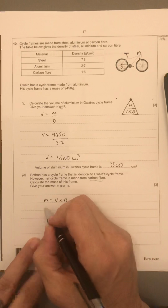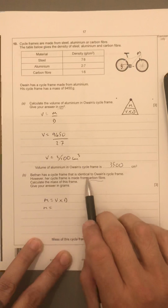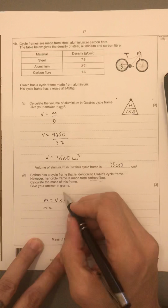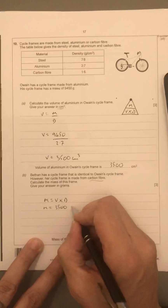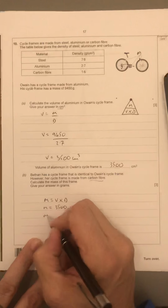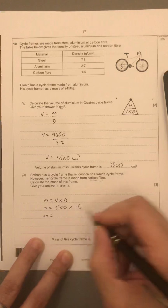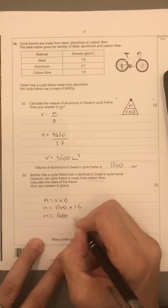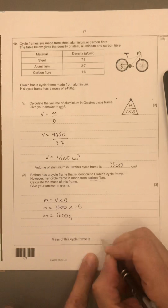Hers is made from carbon fibre. If they are identical, that means that they're going to have the same volume. So the volume is 3,500, the same as part A. And the density of carbon fibre is 1.6, so I've just got to do 3,500 times 1.6, which gives me an answer of 5,600, and that's going to be in grams because the density is given in grams per centimetre cubed.